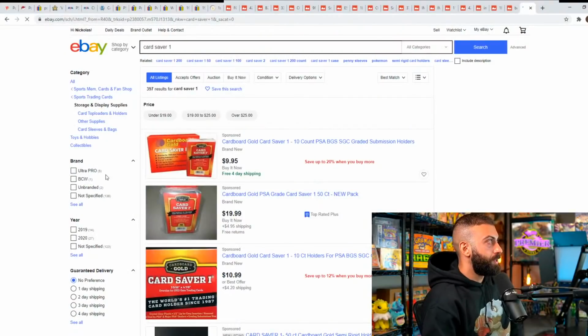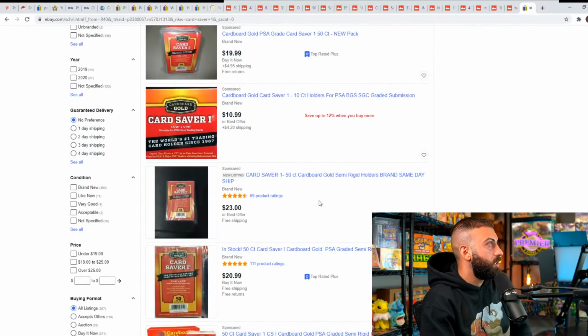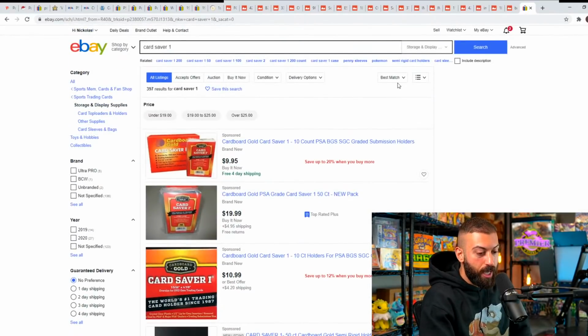So if we go on eBay and search Card Saver 1, let's see what comes up. They're expensive. Let's say you want to get a case. Let's see what cases are going for. I bought a case of Card Saver 1s maybe a month ago, maybe two months ago, off eBay, and I think I spent $700 for a case which has 2,000 Card Savers. Normally a case would be like $150. I think that's the normal retail price. You could buy those all day for 150. So I spent 700 on a case. Let's see what they're going for now.